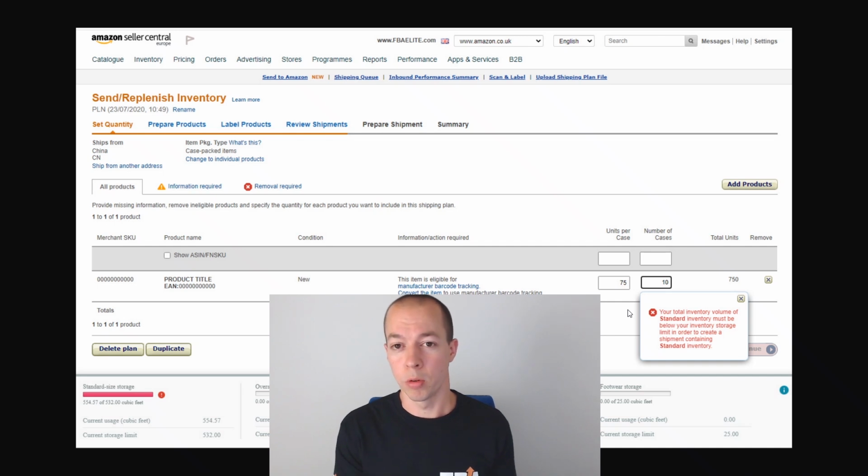You can find some example fulfillment center addresses anywhere on Google and just pick a random Chinese address to send it from, but make sure you can send that quantity into Amazon. Now this is even more important than it used to be as the recent announcement relates to that, and I'm going to come to that in a moment.